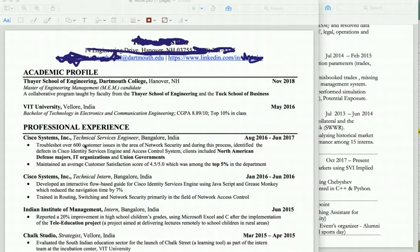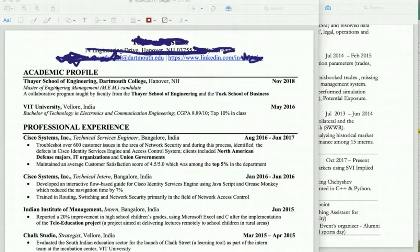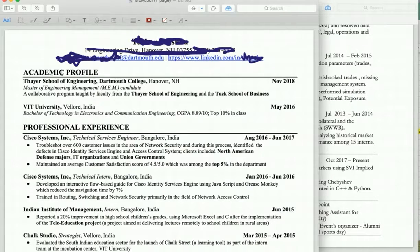The first thing that catches my eye, a good thing, is it's a one-page resume with a lot of white space, easy on the eyes. I do not know how I feel about this academic profile heading. The font is too big, it's standing out, it's overshadowing everything else, and I would just prefer to call it something simple like education.